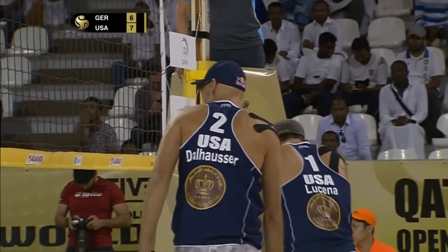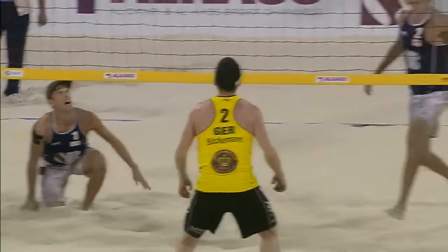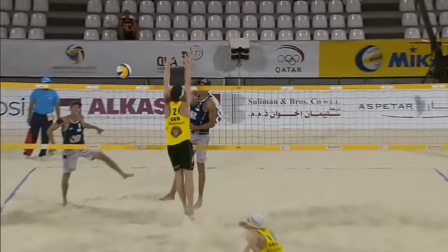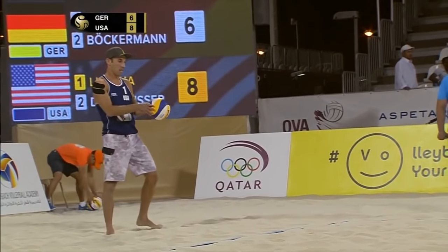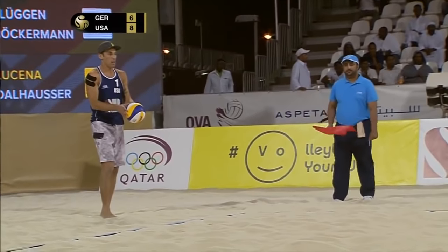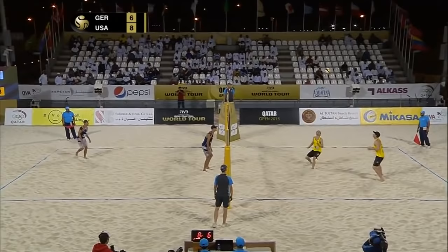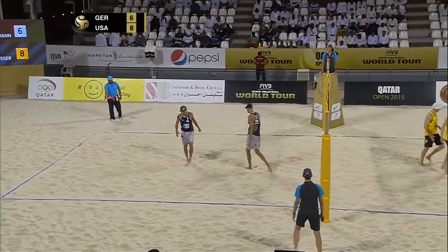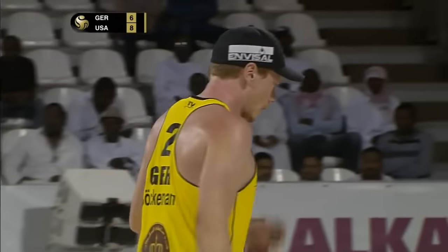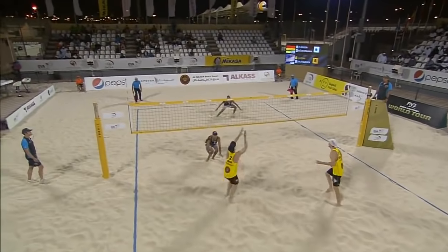Just finding the line, it was pretty close. Countered by Lucena. Dalhausser just getting the touch, it was very close. There's a bit of sand over the line, didn't make it any easier for the officials. Right back into the corner. And all the early indications are saying that we're going to have a very close gold medal match on our hands here in Doha.